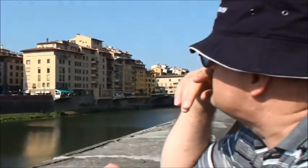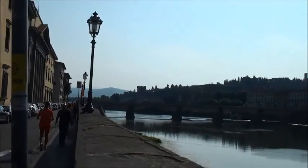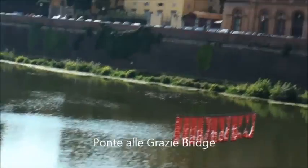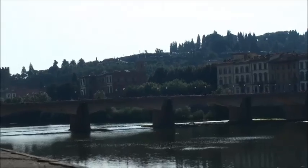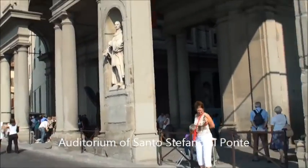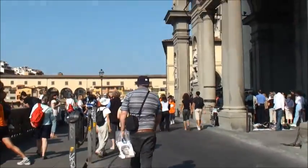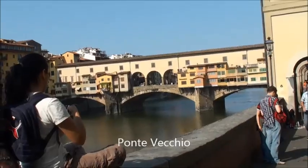Then we came to the river, which went through the middle of Florence, and here's a bridge called Ponte alle Grazie, and this was just one of the three bridges that we looked at. We walked along past this auditorium of Santo Stefano, and our main aim was to reach one of the most famous icons of Florence, the bridge Ponte Vecchio.